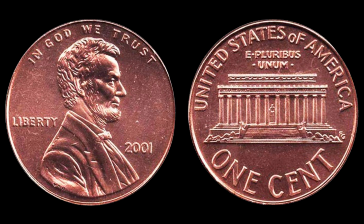Whether you're a seasoned collector or just someone who loves a good treasure hunt, keep your eyes peeled for these rare coins. You never know what might be hiding in your pocket change.